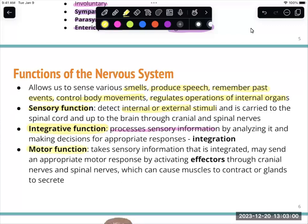So it takes that sensory information that was taken in, such as it's hot or it's cold. That's sensory information that went into your brain. Your brain processes it and decides what kind of output. If it's hot, it's going to cause you to sweat. If it's cold, it could give you goosebumps or shiver to warm you up. So it'll take that information and it'll send a response to those effectors. It can cause muscles to contract or glands to secrete. Sweat comes from a gland. So those are one of those responses.